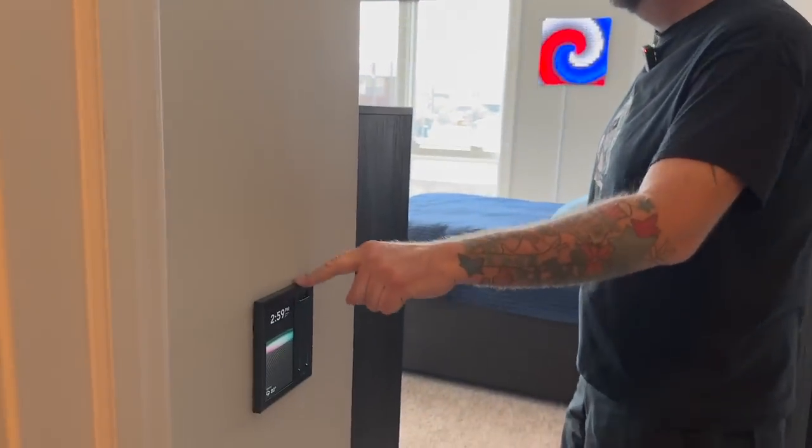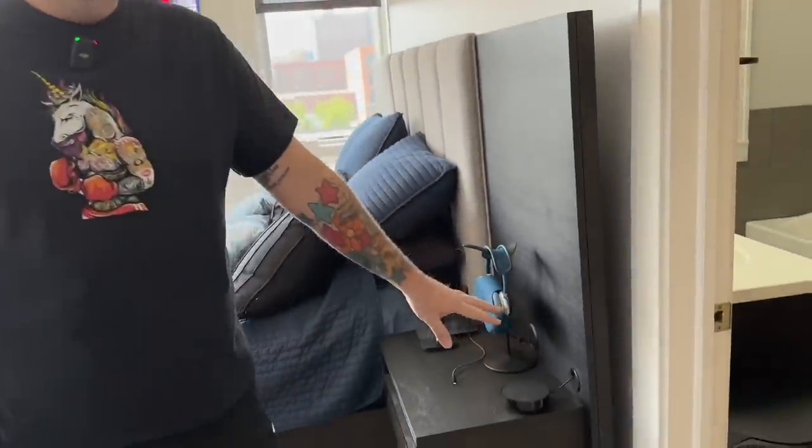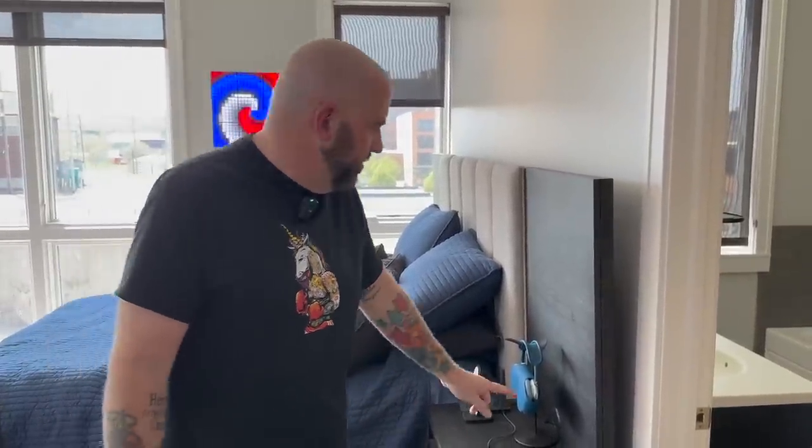All right, this is the master bedroom. We got a Brilliant switch here. We've got an Aqara hub. So with Aqara, with the security system, you can either have one of these hubs or their cameras as a hub. Now this might be a little overkill, but I actually have an Aqara hub hidden in a cabinet in the kitchen. I also have an Aqara up here. So when the alarm goes off, it actually sounds on all three of those. So anyway, that's an Aqara hub.